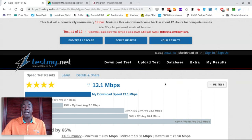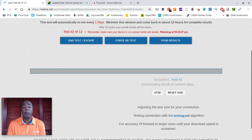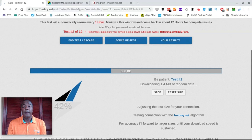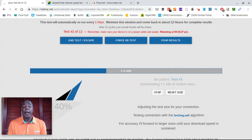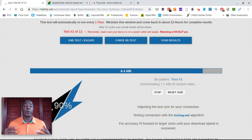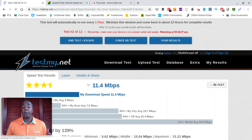Number 2 is TestMyNet. I have used this one for quite some time, and I'm going to run it here. When you go to testmy.net, it will actually start the test. So let me refresh it here so you guys can see how it works. The reason that I like testmy.net is because a lot of times you can do a speed test, and the speed test can say that your download speed is XYZ, but that may not actually be what it is.